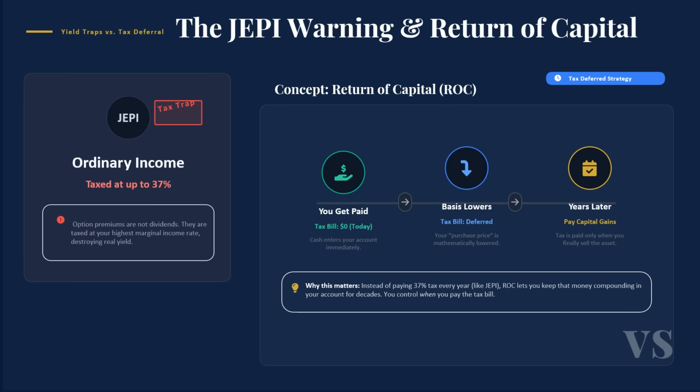So you heard me say about JEPI, and I call it the JEPI warning, and then return of capital. JEPI issues ordinary income. It's taxed at rates up to 37%. So if you have this in a standard brokerage account, you're just asking for normal income. It's like you're getting a paycheck that you don't have to do the work on, but you're going to pay taxes just like regular income. So JEPI should always be put into an IRA or a 401k retirement type account, so you're not being taxed on that income.